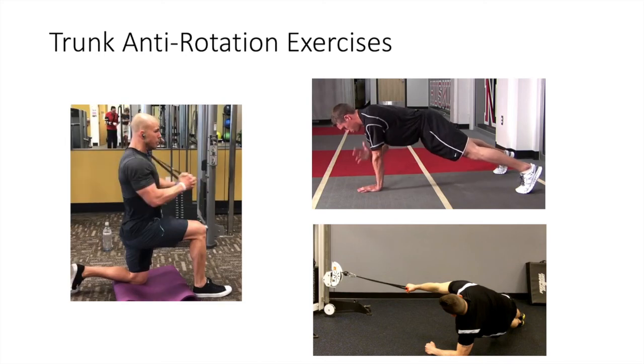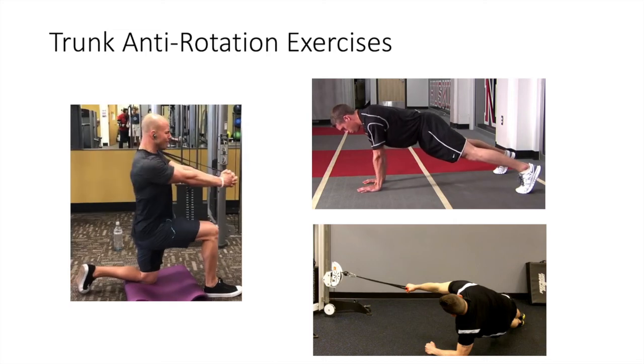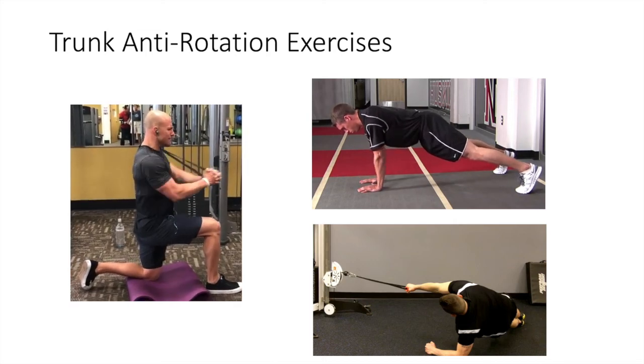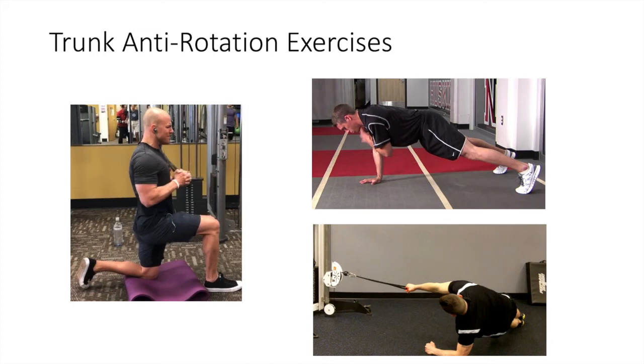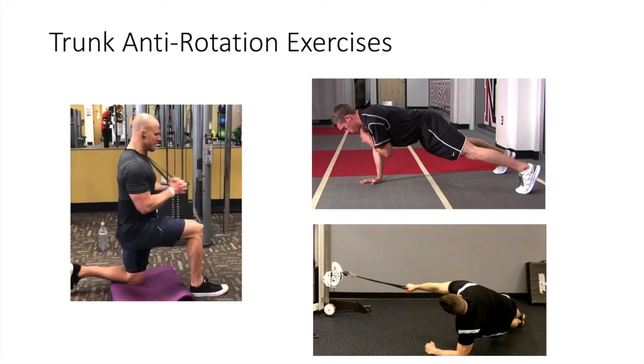You can do this standing, kneeling. This person here is in a half kneeling position, and we're pushing out that resistance band as fast as we can. And what the band or the cable is going to want to do is pull us out of that position. So we want to maintain the band in the middle of our chest and resist that force pulling us in.